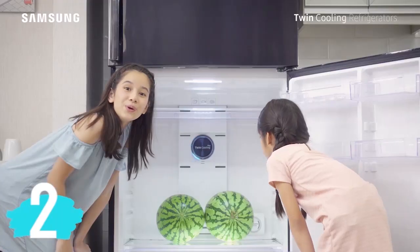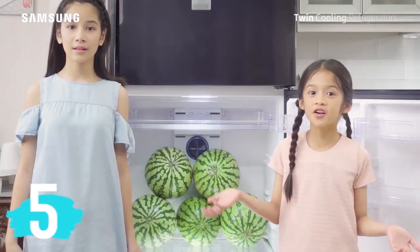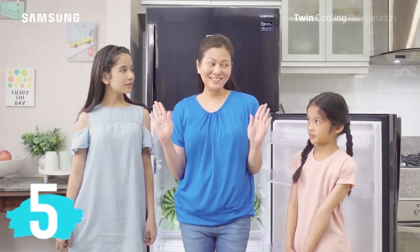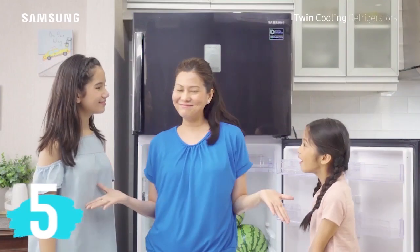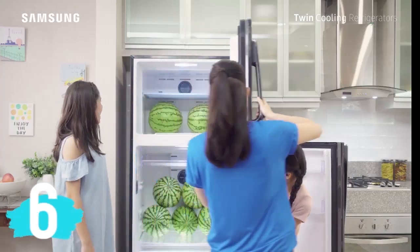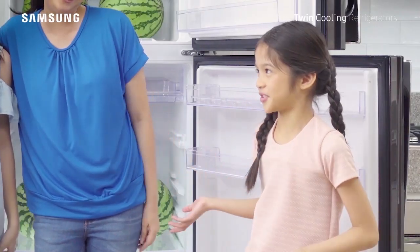1. 2. I lost already. 3. 4. 5. It's full already. And the top is a freezer. Hold on, kids. What are you doing, Mom? Wow! It's a fridge now. 7. I win! Yay! That trick was cool, Mom.